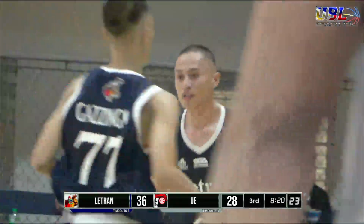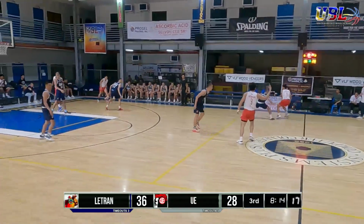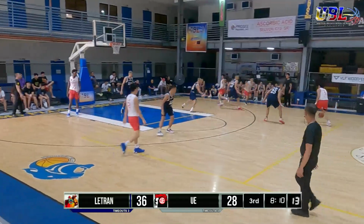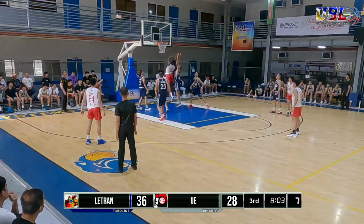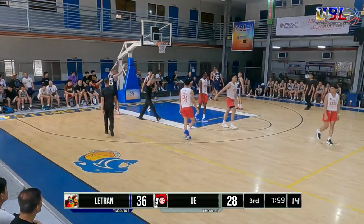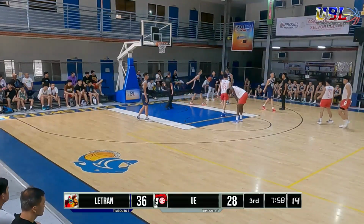Warriors with one more possession. Definitely one of the top scorers in the game for the LETRAN squad. Silorio, 36-28, now an 8-point game. This is the biggest lead for the LETRAN squad. Udoku against Silorio. No, that was Jamonte Jr. Udoku has not been able to score a bucket just yet.